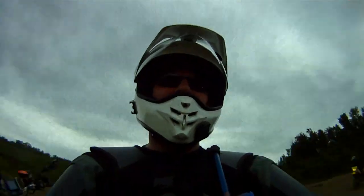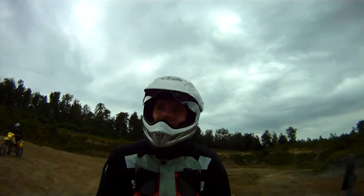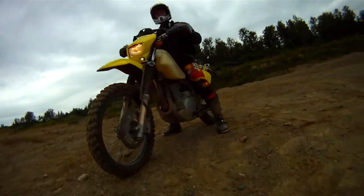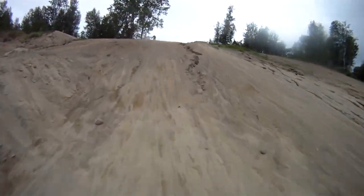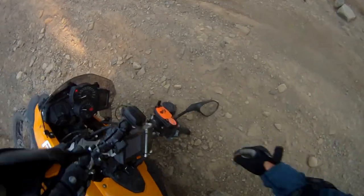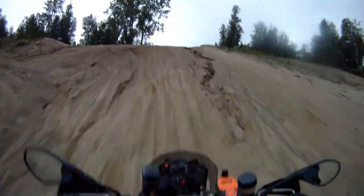Back to the old Hawkesbury sand pit. Here we see Moto Riley, Mr. Chris, and on the mighty Suzuki DR650, only dropped twice, Henrik. There had been a lot of rain. It was a lot more rutted than usual, so I thought I'd get the first crash out of the way. Take two, second gear, a little more successful.